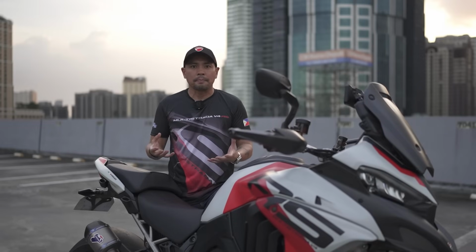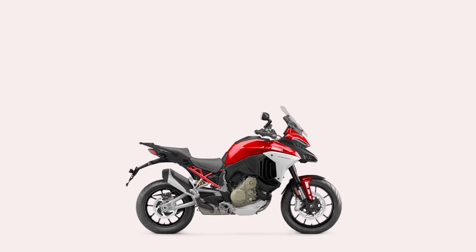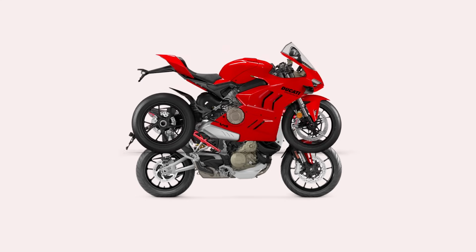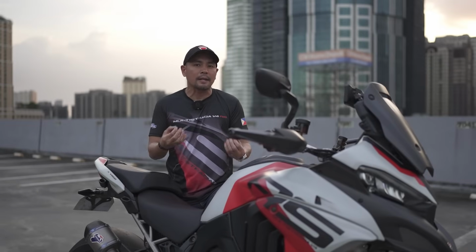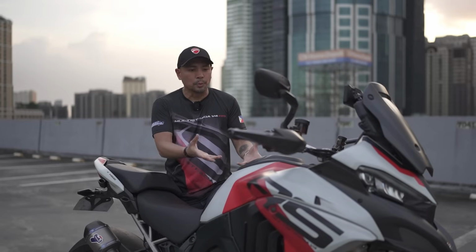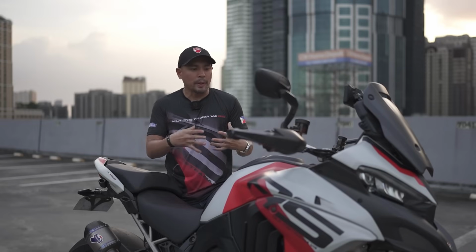Now, because of the racing DNA of Ducati, at least in my mind, this is how they came about the RS: they thought, well, the Multistrada is one of the best bikes we've ever created, and the Panigale is our race bike. So what if we combine the two? I think that's the reason why they did it, because racing and performance is really the DNA of Ducati. They wanted to include all of that into one of their best motorcycles, the Multistrada V4. And I think that's the reason why they created this.